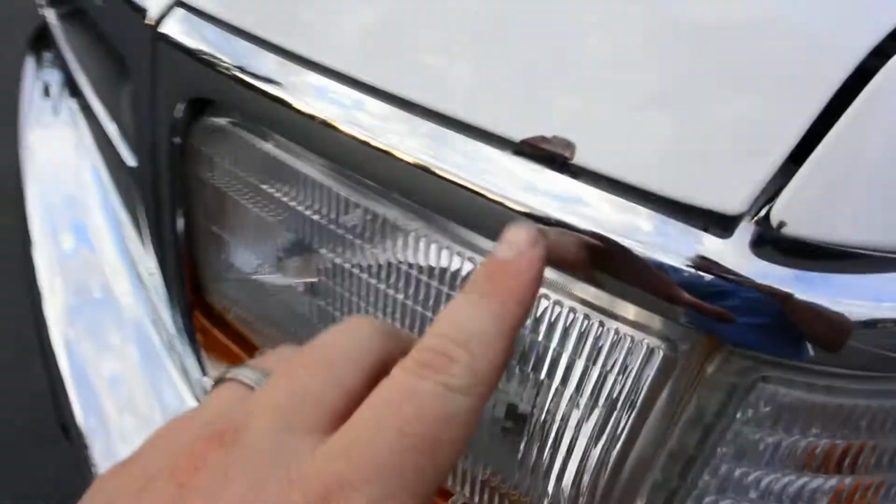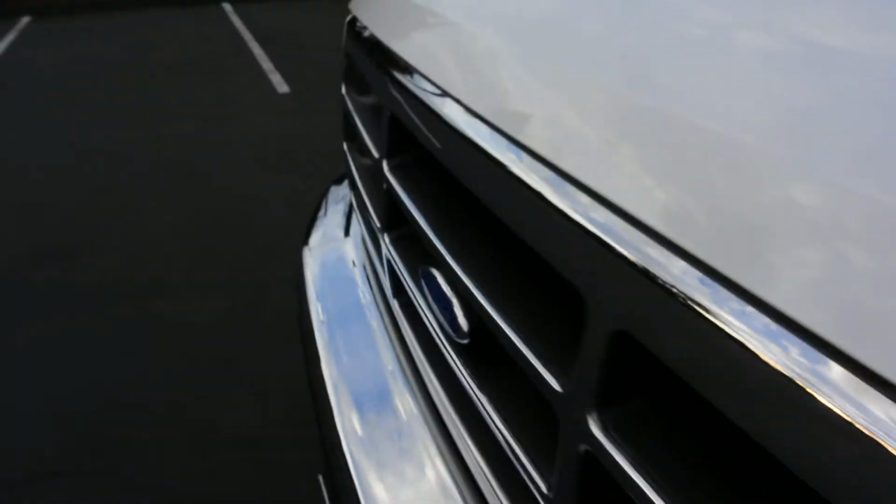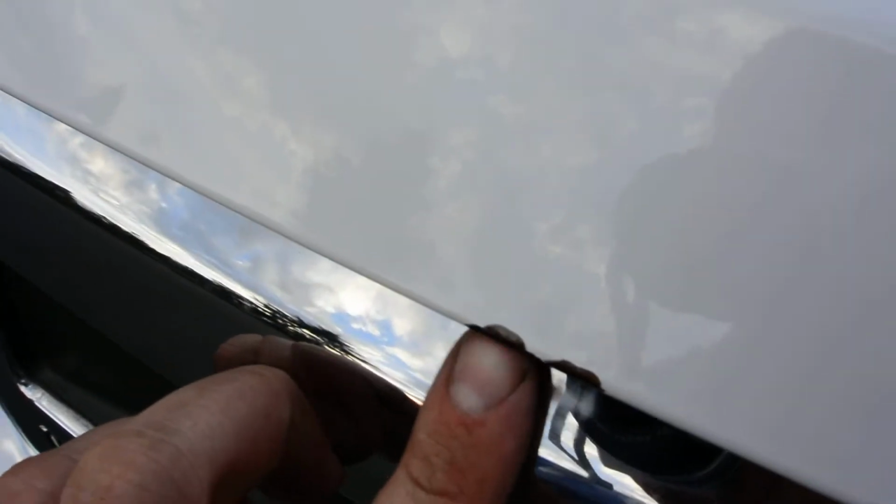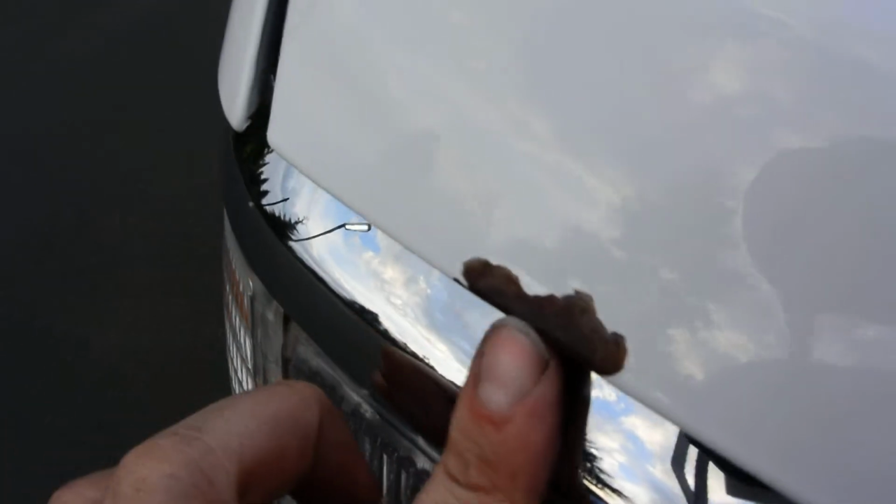Really on the whole body, all you're going to find is a little chip there. This is from a bug guard, so you can put a bug guard back on there and, you know, fix it. But bug guards rub, that's why I say they cause more damage than good, because you look at the rest of it and it's in beautiful condition.